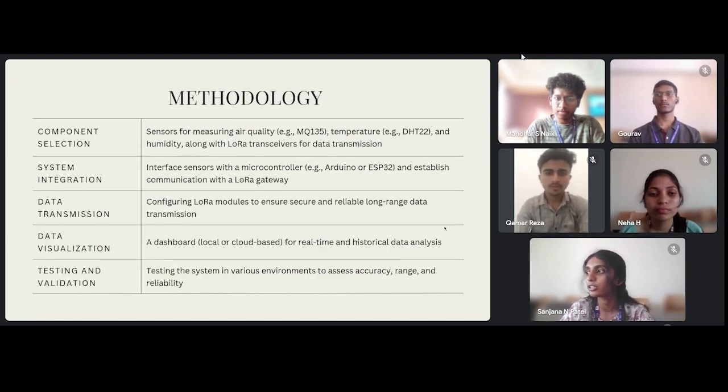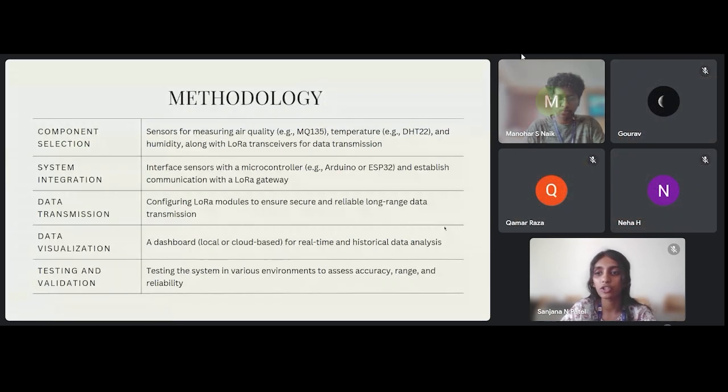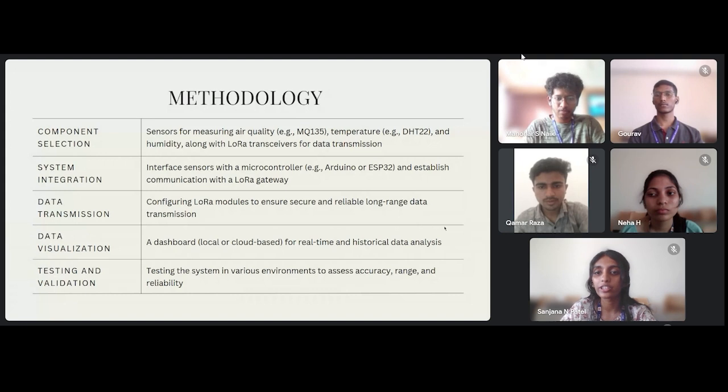The next slide is the methodology. In this, the first step is the selection of the components. The system should rely on carefully chosen components to ensure accuracy and reliability. Some of these sensors depend on what you need them for.